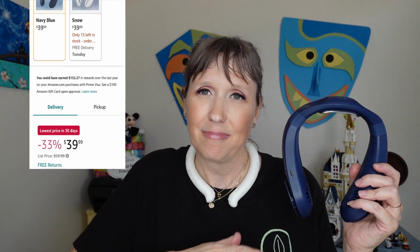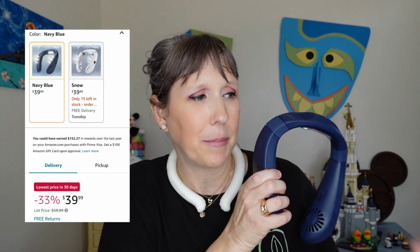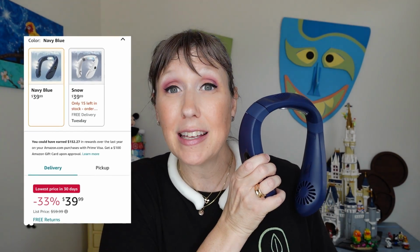So I read all the specs and I read all the reviews, and then I found a comparable fan that also had the cooling plate that everyone was saying was just the same or better than the $300 version. So in an effort to save you guys some money, I am here to show you this cooling neck fan.